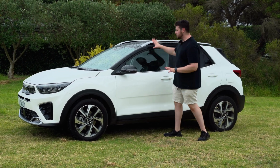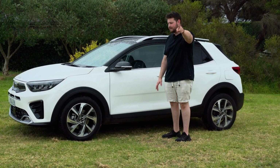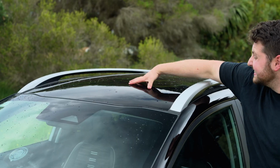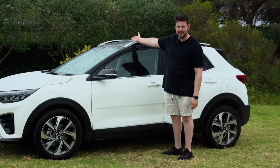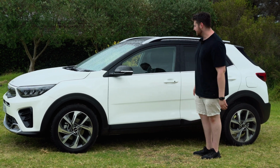You can get this with a two-tone roof, or you can get it as a solid color. Jacob, why should you get it as a solid color? Because you get a sunroof. Correct. If you get this two-tone paint job, it's a no-cost option extra, then you actually delete the sunroof, and wouldn't you much rather have extra functionality than a tiny bit of style? I know I would. I know I would too.